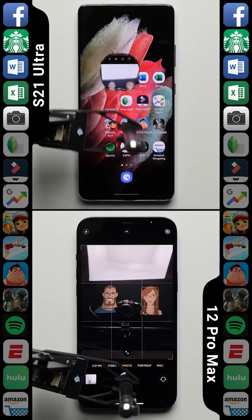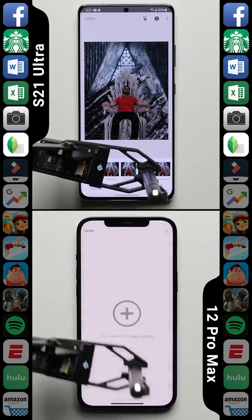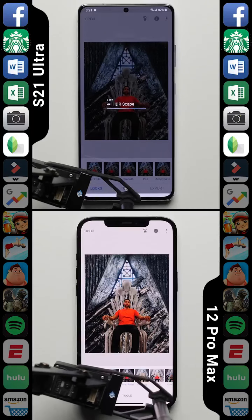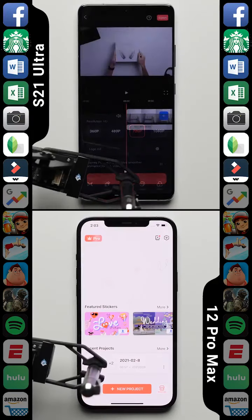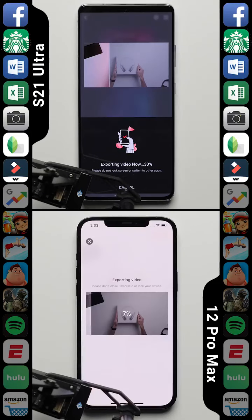a comeback in that Microsoft suite, but at least so far, there's no comeback in sight, with the Galaxy maintaining its lead in the camera app, and from the looks of it, it's actually processing these filters in Snapseed at a faster rate. So things aren't looking so good for the champ. As we move on to the video editing portion of the test, the Galaxy has a huge lead, but this is where the iPhone shines.